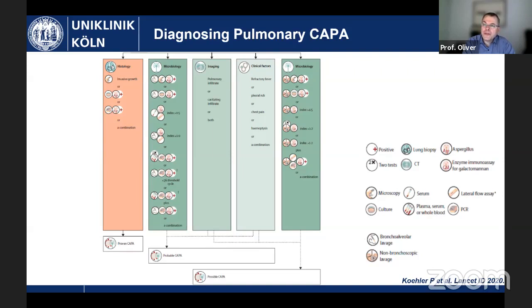And what you see from left to right is that you do have histology as the gold standard, sure, but I mean, we rarely ever have histological proof in these patients, like in all our other patients. So we must rely more on the probable case and not so much on the proven disease. And probable means microbiological proof in addition to imaging, which is not very instructive because imaging always looks pretty terrible in these patients. So we do have pulmonary infiltrates, and that fulfills already the imaging criteria.